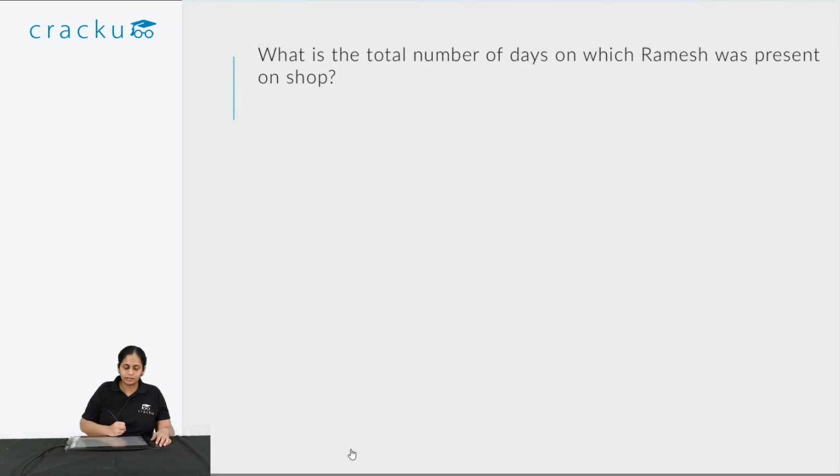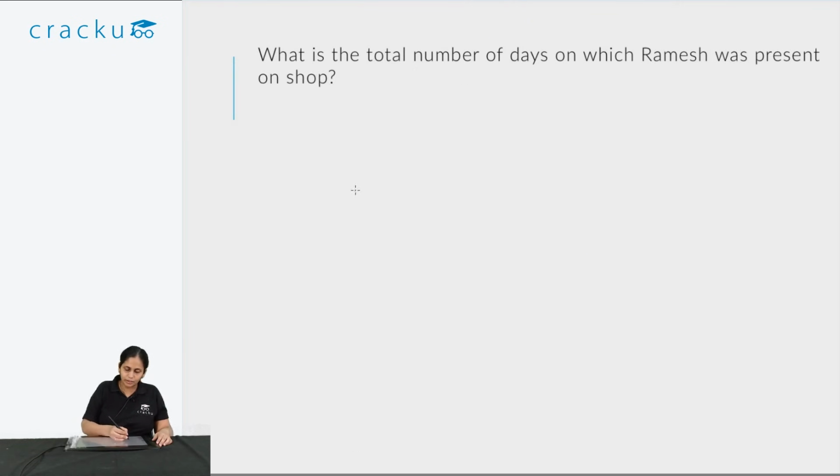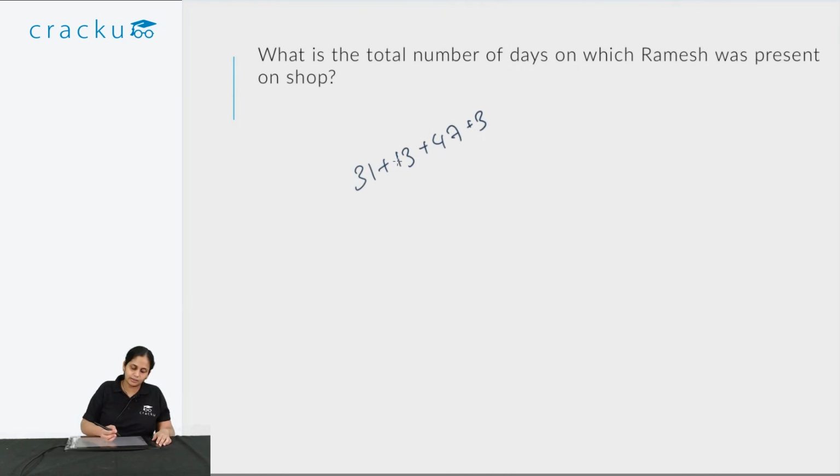Okay. The third question is, what is the total number of days on which Ramesh was present? For Ramesh, we have 31 plus 13 plus 47 plus 3. That is 50 plus 44, which is equal to 94. So the total number of days on which Ramesh was present was 94 days.